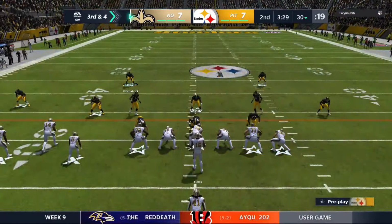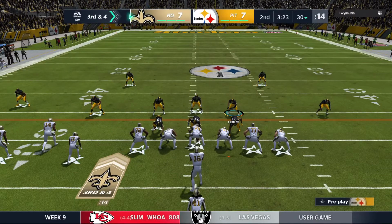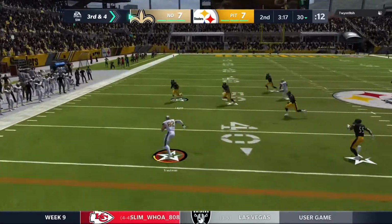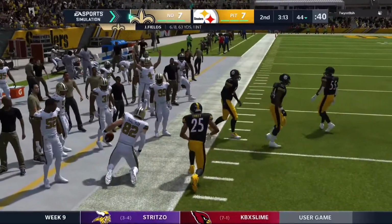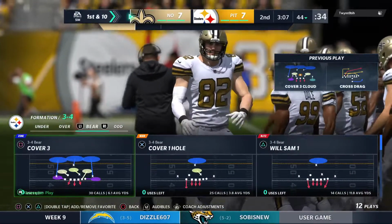The Saints on 3rd down, just 1 for 3 thus far. This is 3rd and 4. Now a shotgun snap as they'll look to throw. Open man is the tight end Troutman. And they'll get it up just short of the 45 at the 44. You ain't gonna burn me. 14 yards is the pickup, 1st down, New Orleans.